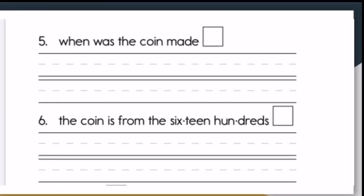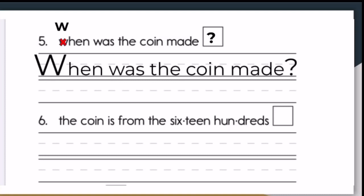When was the coin made? What is wrong with the beginning of the sentence? Right, the W is supposed to be capital because it's at the beginning of our sentence. What kind of punctuation mark will we use for this sentence? If you said question mark, you're correct. Write your edited sentence on the line.